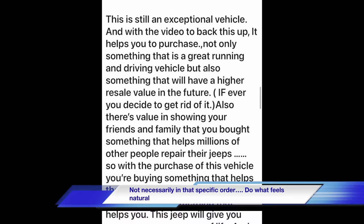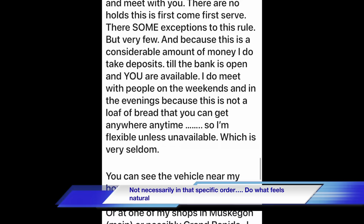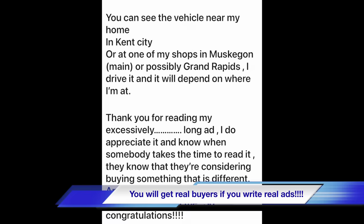It tells people that you're serious about selling something, and if they take the time to read it, they're serious about purchasing it. Now, when you've got a vehicle that's got higher mileage on the body, you want to make sure that you put the mileage in by spelling it.